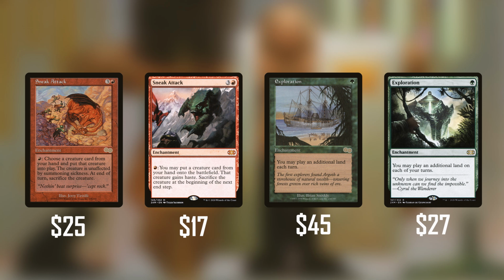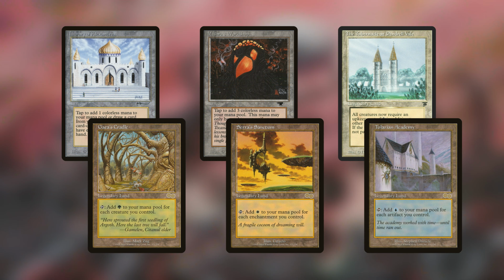And we are starting to see this matter more in the later 90s sets like Urza's Saga, and I could talk about Urza's Destiny, Urza's Legacy. I don't think those sets are as good because, again, we have Gaia's Cradle, we have Serra's Sanctum, we have Tolarian Academy. This set is carried in a way off the power of those lands, just like with Arabian Nights getting carried by 2 out of the top 3 most expensive cards being lands.